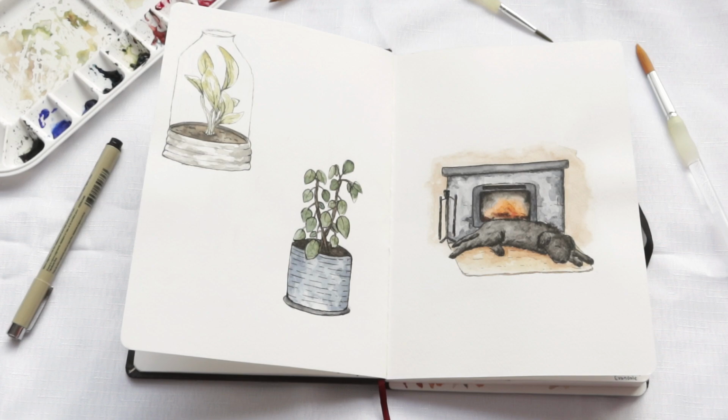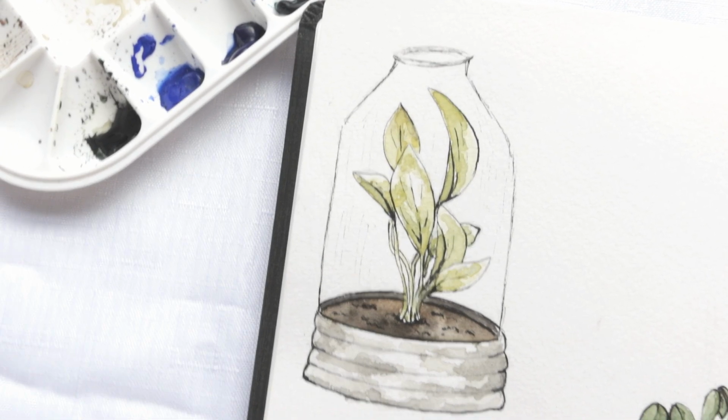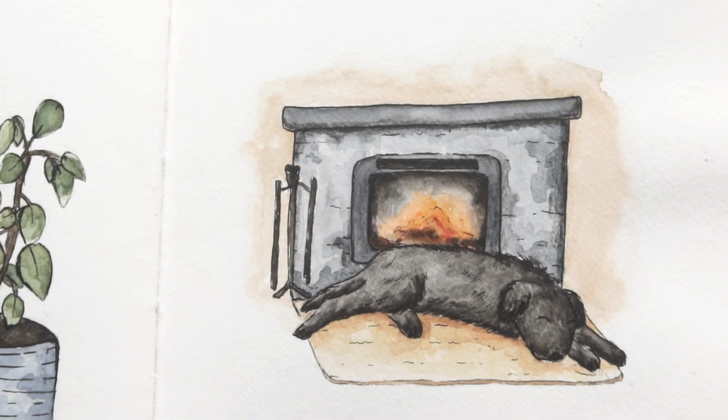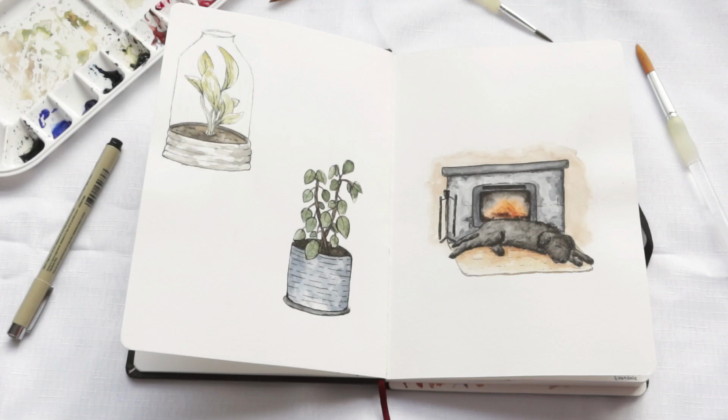Then we've got some houseplants and a doggy. I was staying at a friend's house at this time and they have a lot of plants and a Labrador, so I sketched those ones. The dog I did digitise and I turned it into a print and greeting cards. That dog has a whole other life outside of this sketchbook, which is good. I didn't do anything with the houseplants, but they could make cute stickers, I suppose, if I ever get into proper sticker making.